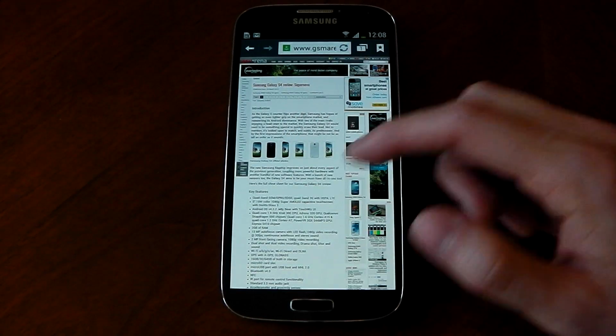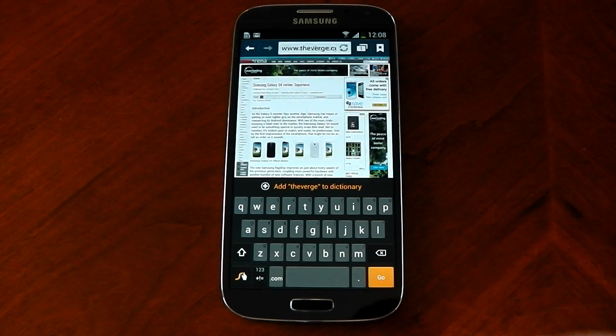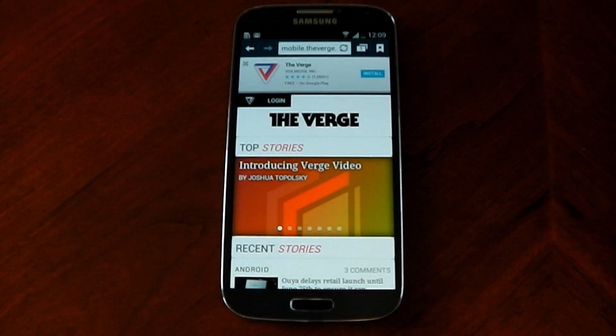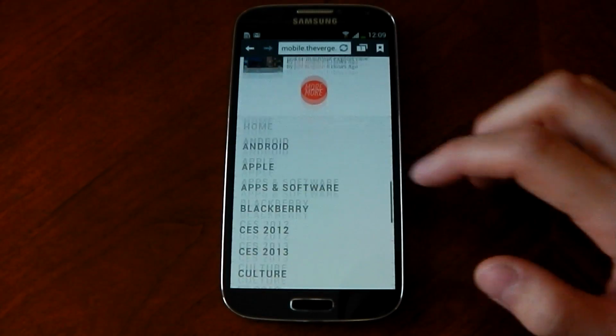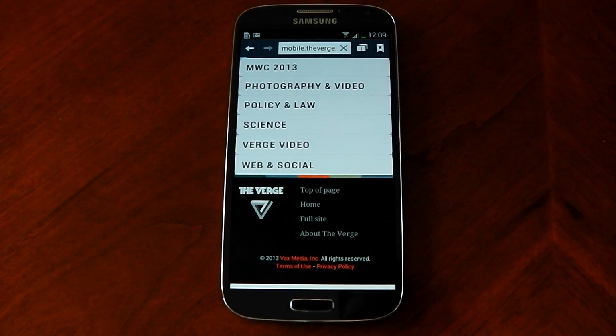So, yeah. Let's load up another website. So here we go, I've got the Verge in the address bar, and this is pretty much the biggest test. This one is very HTML5 intensive. It slows pretty much all the devices I know right down, so let's see how it handles it. And that's why they give you a mobile website, because it slows the mobile browsers down so much. Nonetheless, let's test out the full site. Here we go.